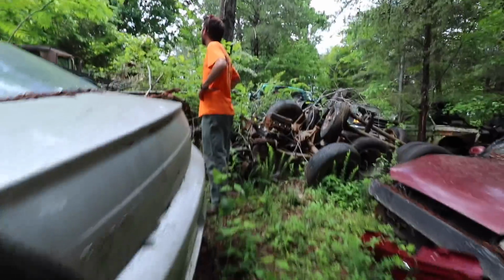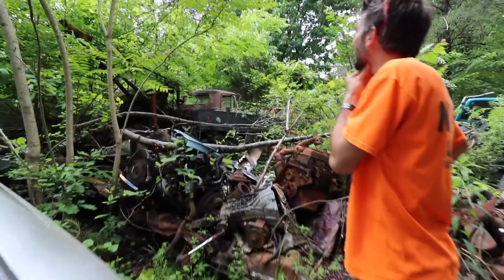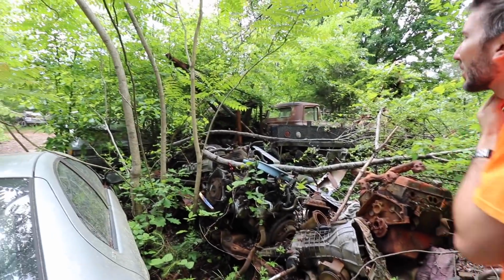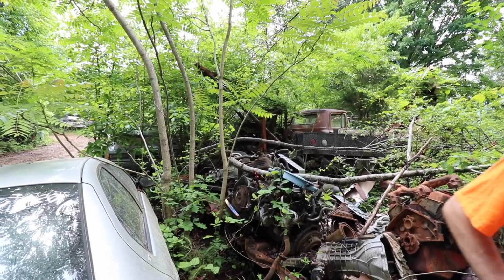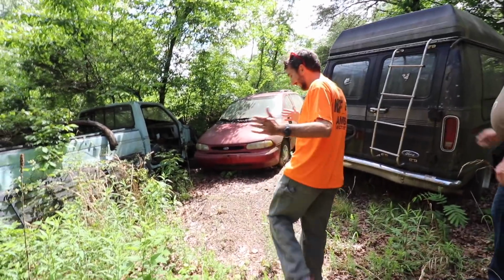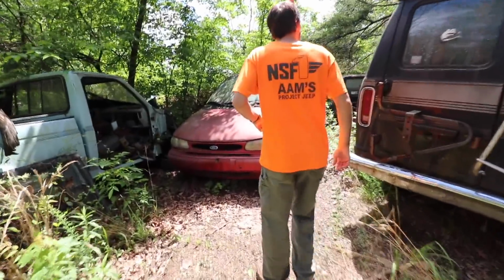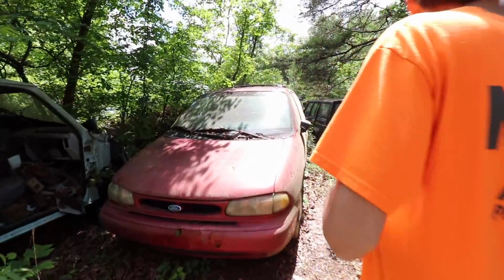Oh, damn! About lost my shoe. Why I thought slippers would be a good idea. That's pretty cool. That's an old winch system on that thing. I've never seen a lizard that big. That was a lizard. That thing was fast. We had some lizards down there that were as long as my leg.